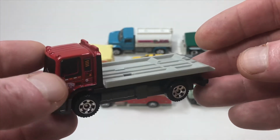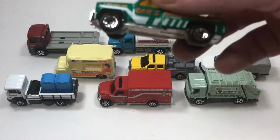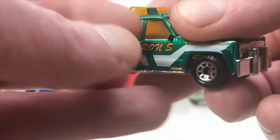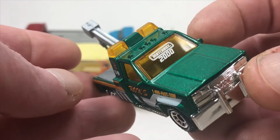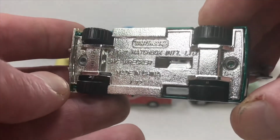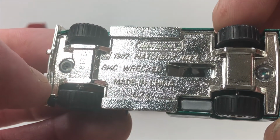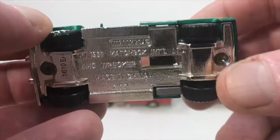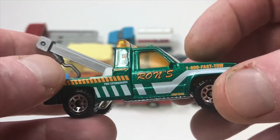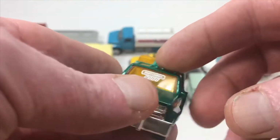If you're familiar with the Lamley Leaks pickup truck, which is this one right here, we'll just talk about this one now. If you're familiar with the Lamley Leaks tow truck, this is the casting that they did it on. This one is from 2000. It's the GMC Wrecker. There it is, 1997. Oh, 1987. This casting has 24 variations behind it. This is an old casting. Goes back to the 80s. That's when I grew up.